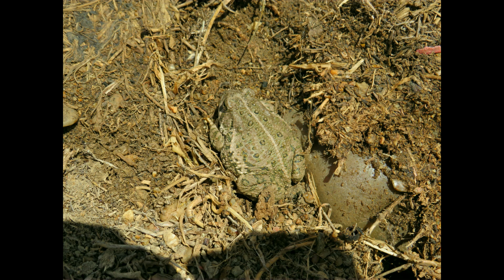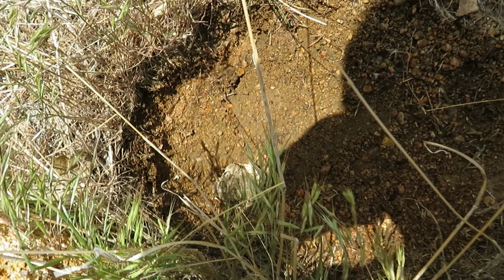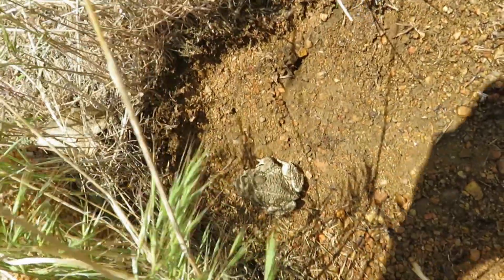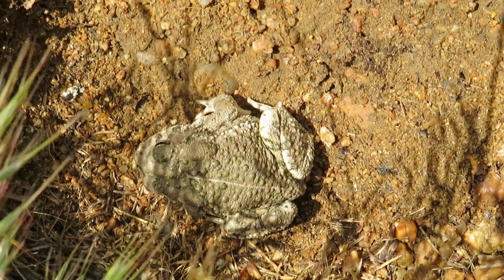Not exactly what I was expecting to find at the top of the hill that I had climbed, but it was kind of an area where water was able to gather, so it shouldn't have been too surprising that there were toads hiding out. And it's also a welcome find since these guys start showing up after the rains start coming in, so it's a good sign that we're finally starting to get some moisture that the plains have desperately needed. And there's a second Woodhouse's toad right there. This guy's a little lighter in color.